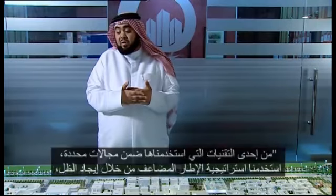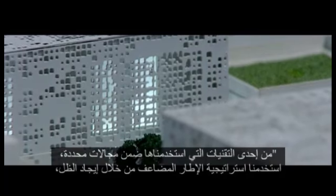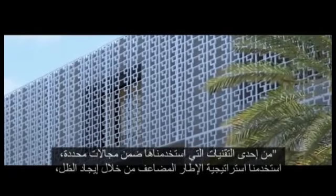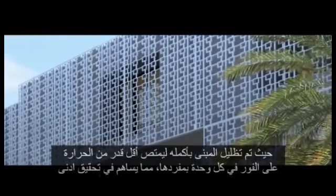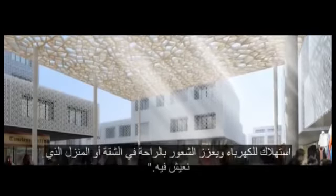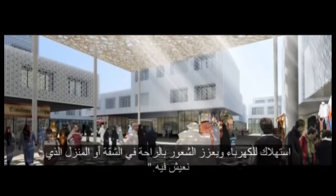One of the techniques we have used in certain areas is a double skin strategy, where we create a shade so the whole building shades itself, so that immediately creates less heat gain within each individual building, which again contributes to less consumption of electricity and feeling very comfortable inside the apartments or the house that we live in.